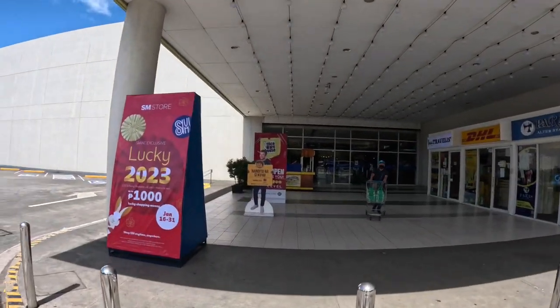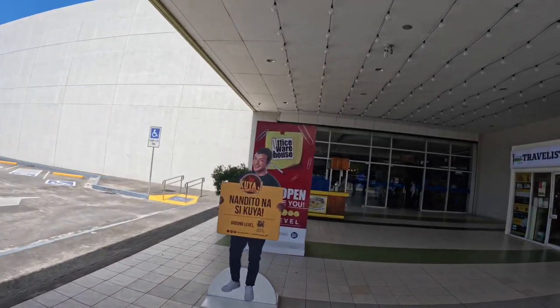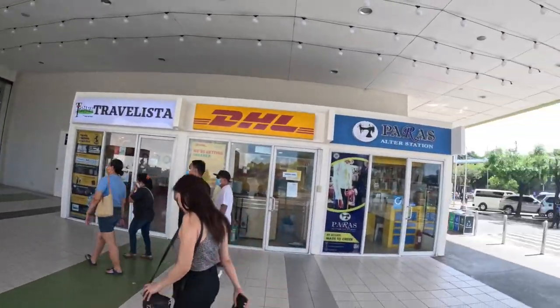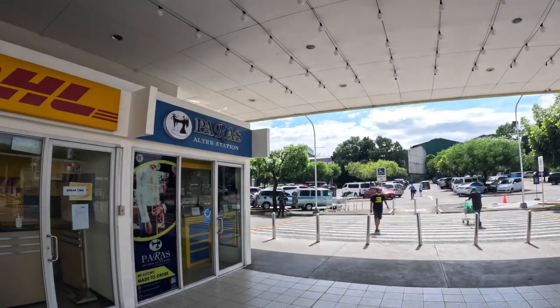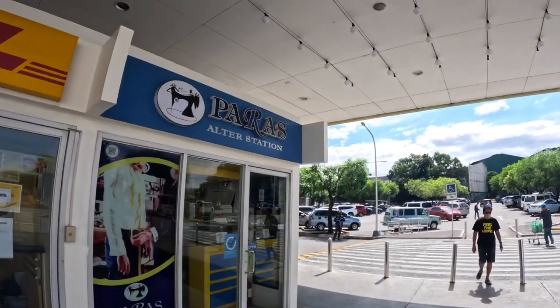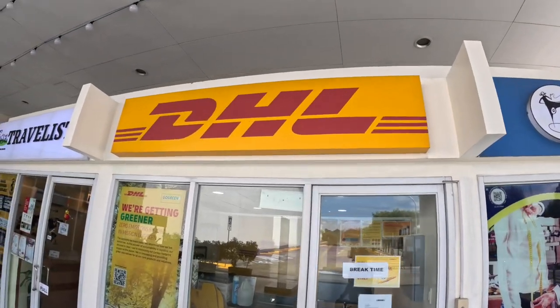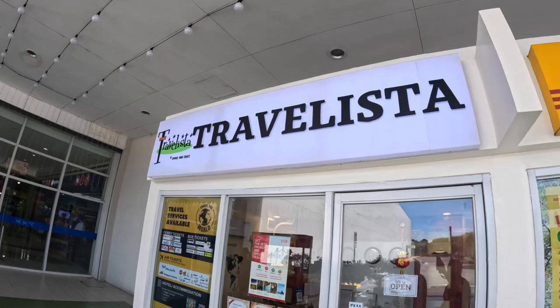So we're entering SM. Here's the parking lot we just came from. As you can see, they have an altar station here, DHL. And if you feel like traveling the world, there you go.